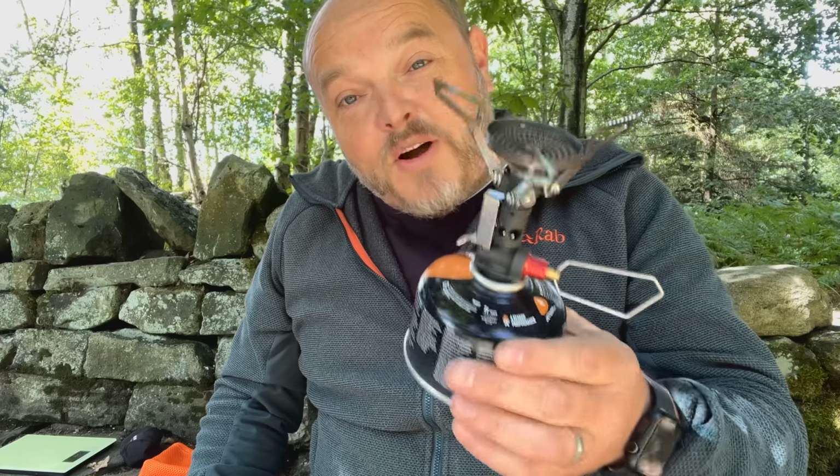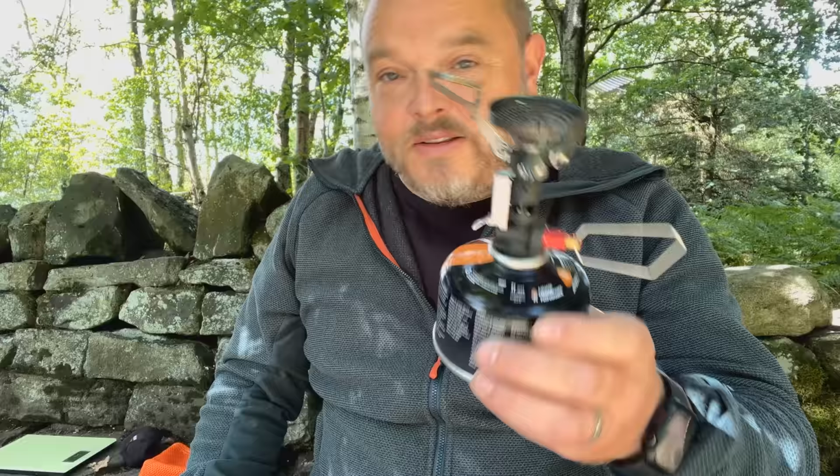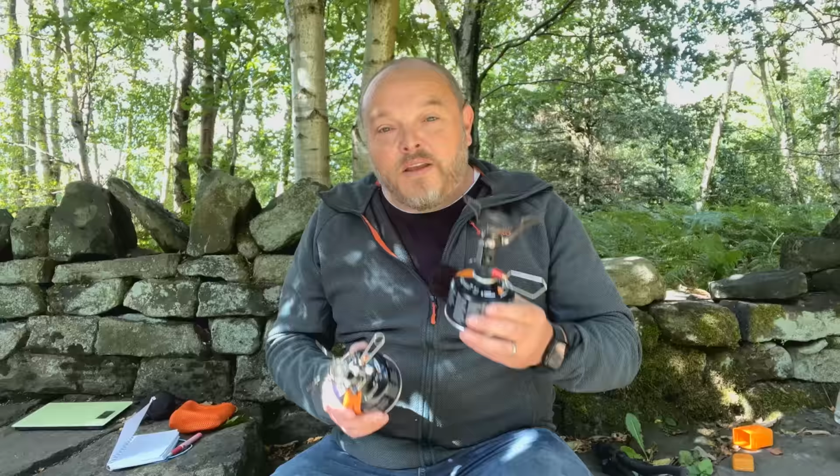This is the MSR Pocket Rocket Deluxe camping stove and costs around £70. And today I'm going to be putting it up against this budget camping stove that I paid £7 for back in 2019. This might be 10 times the price of this one, but is it 10 times better in performance?